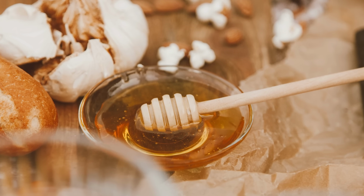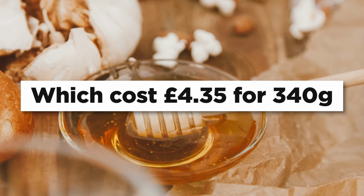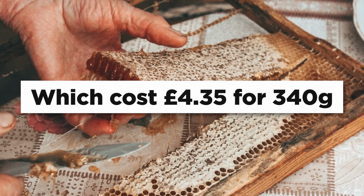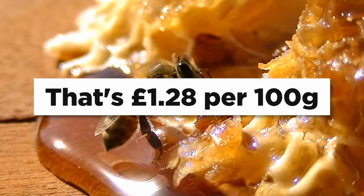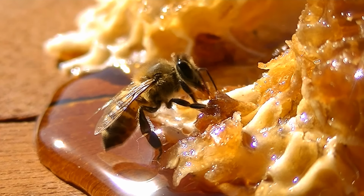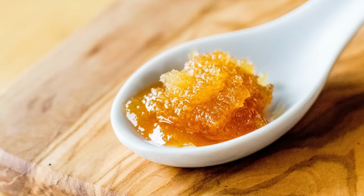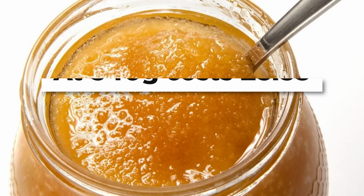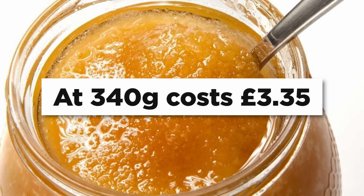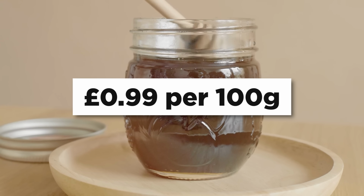Compare that to Tesco Finest or Morrison's The Best ranges, which cost £4.35 for 340 grams. That's £1.28 per 100 grams for equivalent specialty honeys. For organic options, Tesco, Sainsbury's or Morrison's Organic at 340 grams costs £3.35, working out to 99 pence per 100 grams.